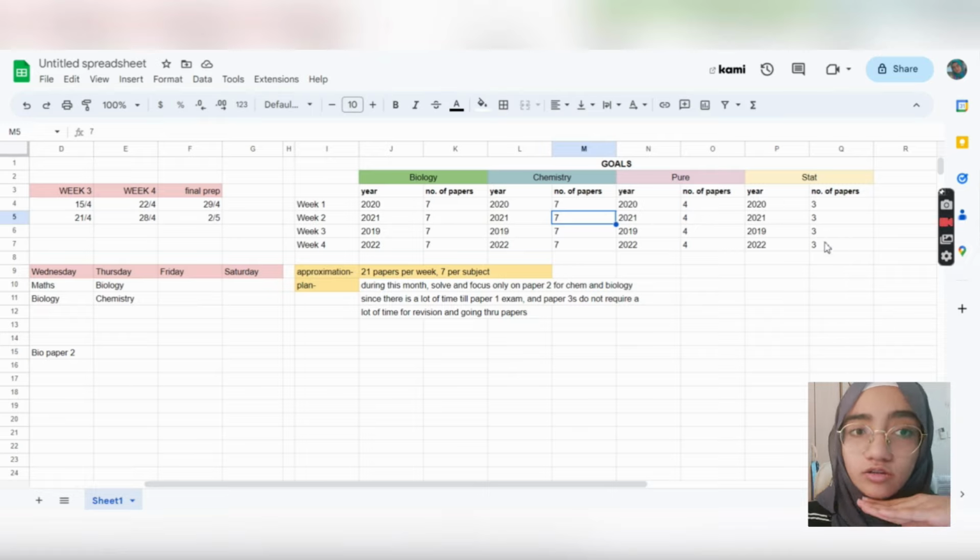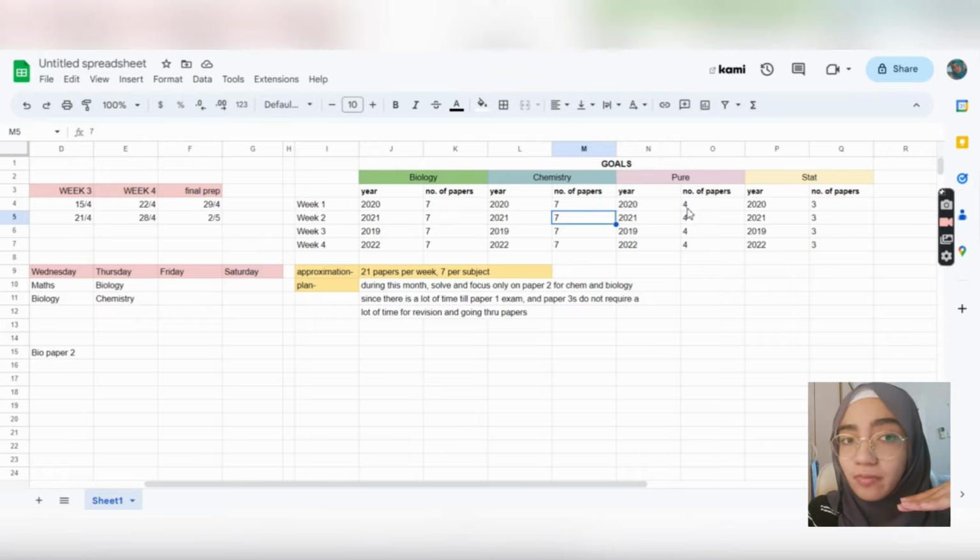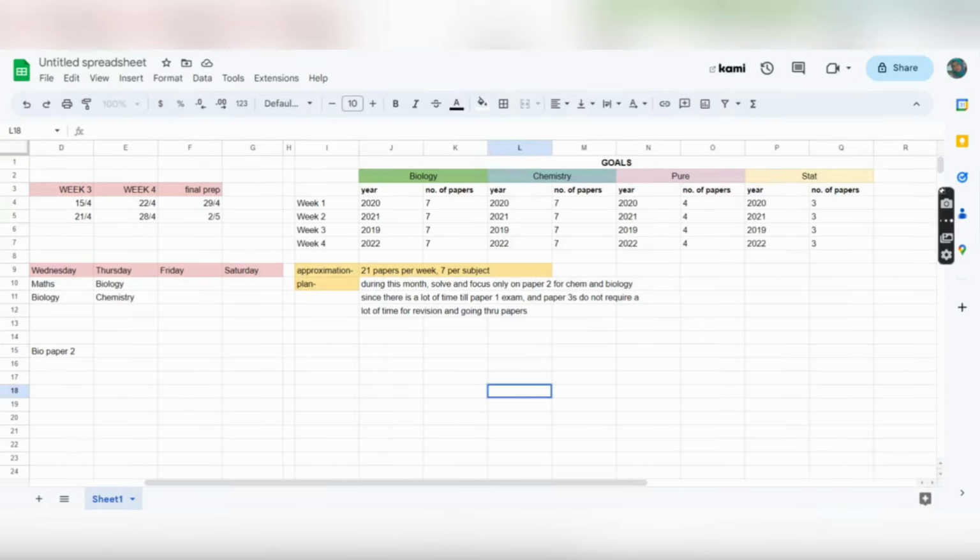However, I can alternate between pure and stat because I have solved a lot of pure and stat full papers before. So this is just an overall general look, and then I'm gonna go by myself and see what I've solved and what I did not solve and figure out math, because I did solve a lot of papers from these years. So I can alternate between pure and stat, but this is just general.